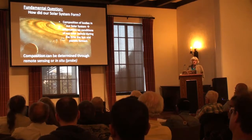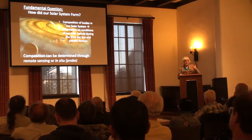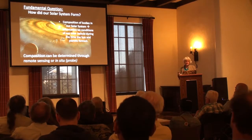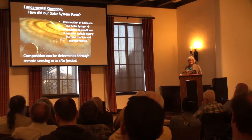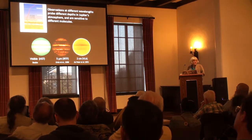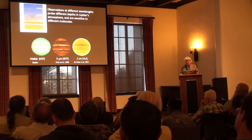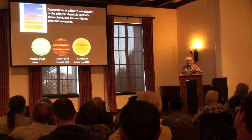Now, the composition can be determined either through remote sensing by taking spectra and images, or we can just go there and send a probe down into the atmosphere and then analyze the data in situ. And so for Jupiter, we have done both. So observations at different wavelengths will give you information on different altitudes in the atmosphere and also information on the different molecules in the atmosphere.